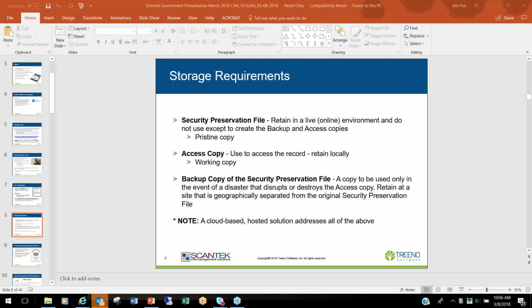A cloud-based solution or a hosted solution really addresses all of the requirements, and that's what we're going to talk about with our Trino cloud-based solution a little later in the presentation.